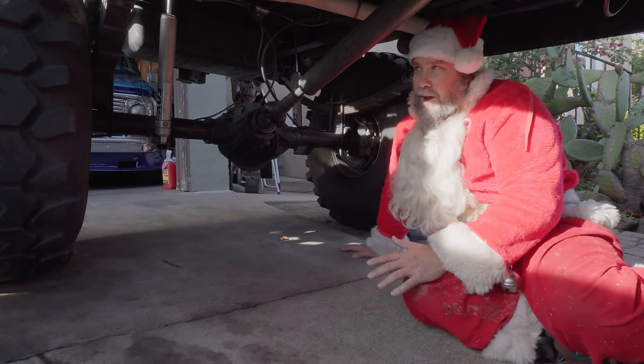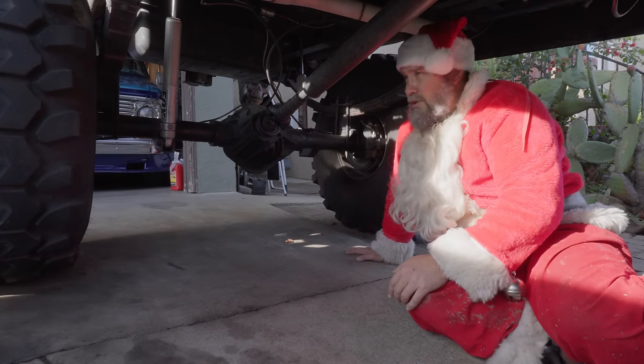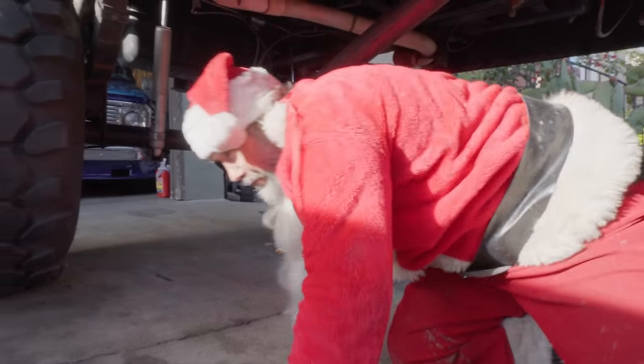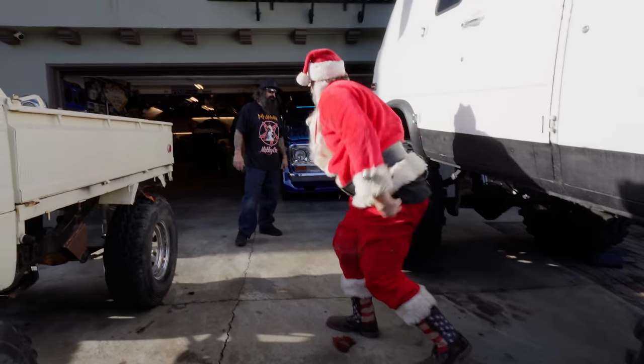But this is a driver, right? Yep. You hop in this thing, drive it across the Bay Bridge. I drive it to work all the time and just turn some heads. So the underneath, four-wheel drive, everything's badass in this thing.